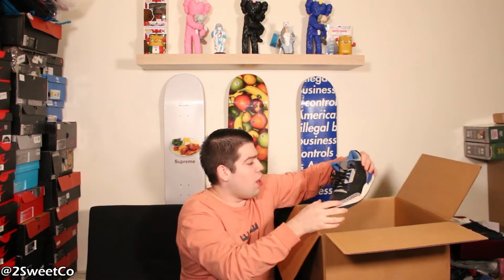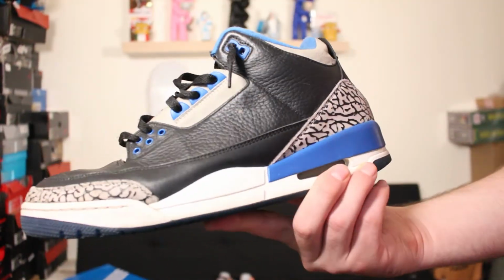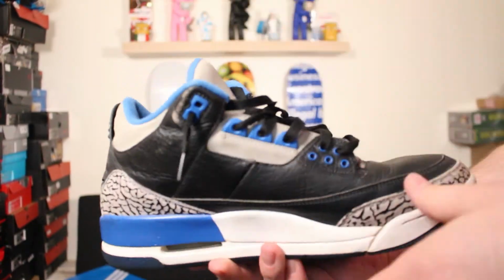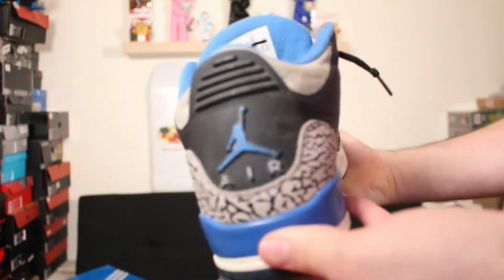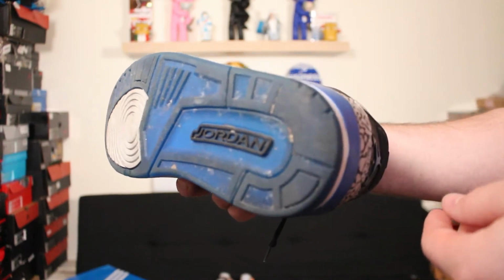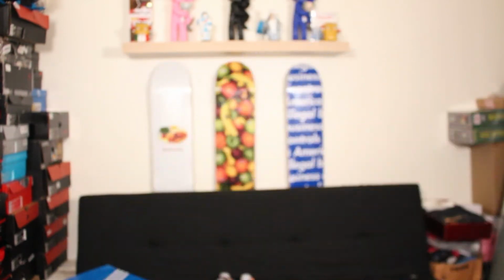So the last time we did get a bunch of beaters. So this first pair is actually not that bad. Well, it is pretty bad, but overall, a Jordan Sport Blue 3. It's a black colorway. Usually these don't get too dirty, but it is pretty beat. It has some star loss, a lot of heel drag, and some creasing. But overall, I think this could be a really good cleanup and a pair that I could put up for a fairly good price. So that's a Sport Blue 3 in a size 10.5. I see these probably around... I don't know. You'll find out when it pops up on the board.